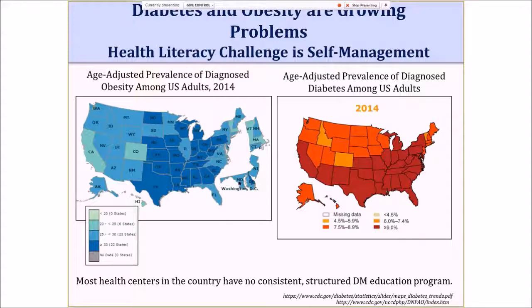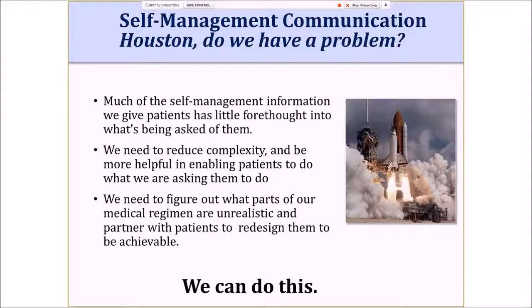And obesity is the issue that current physicians and researchers are going to have to deal with as last generation dealt with smoking. So, Houston, do we have a problem with self-management communication, self-management of diabetes and its complications and obesity? Much of what we give to patients, we're not thinking what we're asking them to actually do. We need to reduce the complexity.